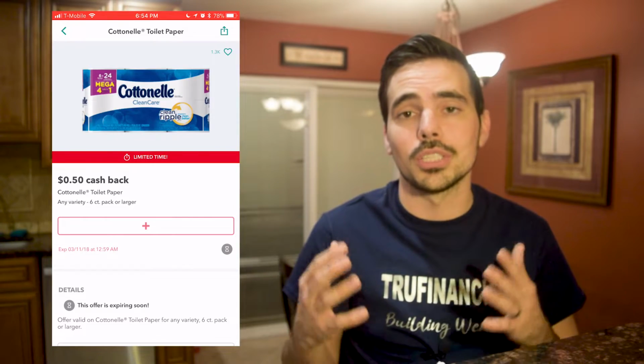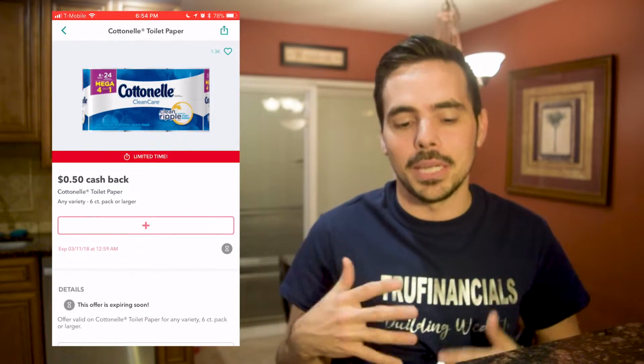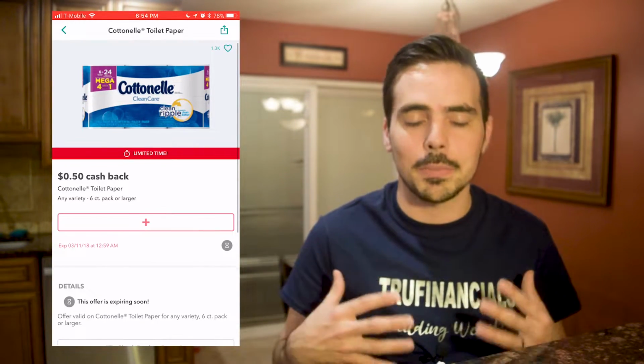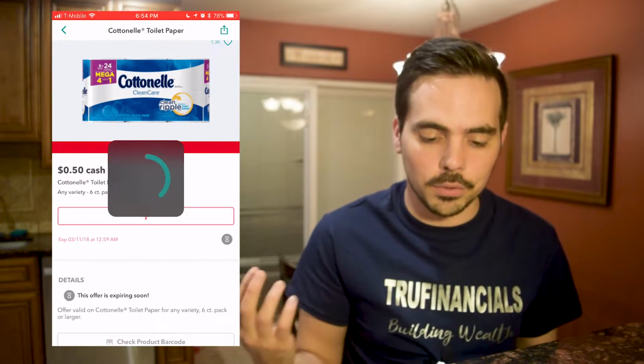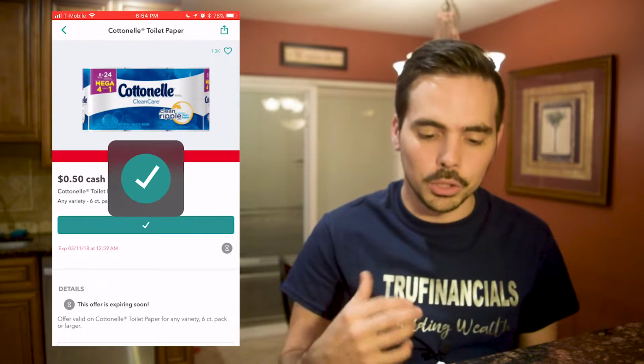So you have to make sure that you have the right amount, because you don't want to get like a 4-pack and then it not be able to apply for you. So to be able to get that 50 cents, you have to have a 6-pack or larger. So if you want to add that from this screen, you just hit that plus sign again, and it adds it to your offers.